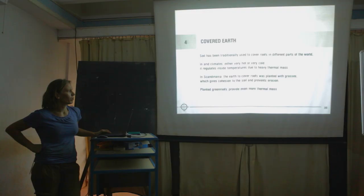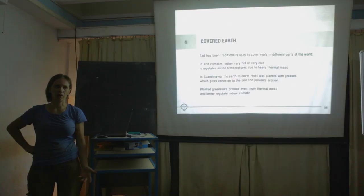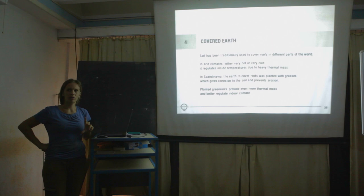Planted green roofs provide even more thermal mass, because then you have not only the thermal mass of the soil, but also evapotranspiration happening. Water comes in, and whatever green bodies are there absorb CO2 and release moisture, causing evaporation. A lot of the time, green roofs can actually increase the lifetime of a building.